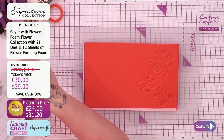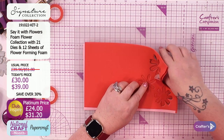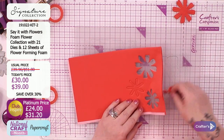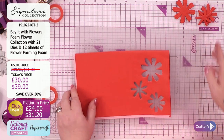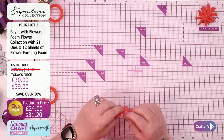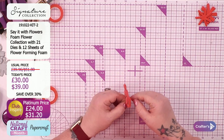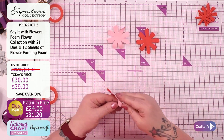Right, so let's pop this off. So again, another one of my most favourite things to do. I love making foam flowers. Yes, me too. I like making any flowers. Yeah, definitely. So give it a bit of a wiggle and it'll just separate all those four petals.